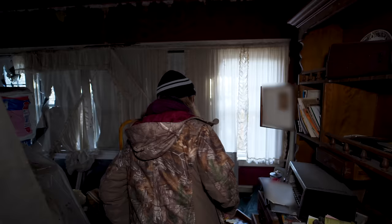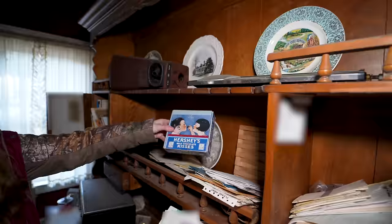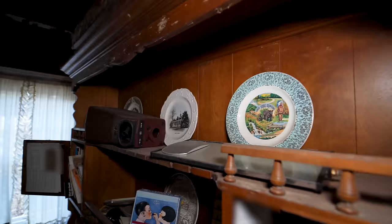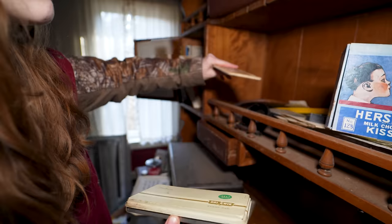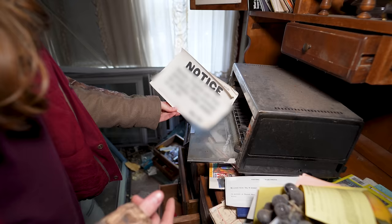A bunch of mail and stuff. Loads of mail. Fake fruits. Got watches. Look at this Hershey Kisses box. Nothing in there, but that's a really cute box. Got some old plates. Gotta have your old plates. Fine china type of stuff, stuff that old people had back then. Now, stamp pad, coasters, a lot of random things. Like I said, more plates, all their paperwork. Hunting and stuff. Whoops. Well, we're not hunting, so we're good.